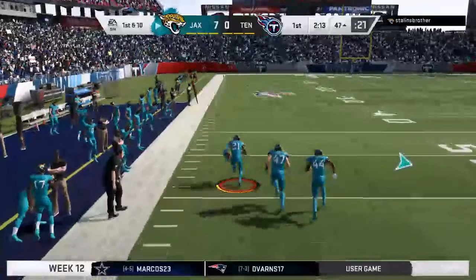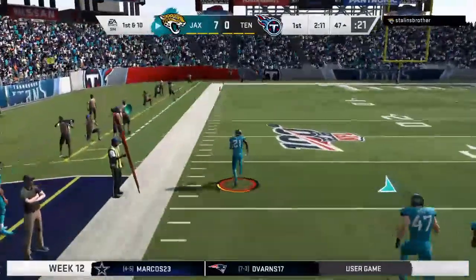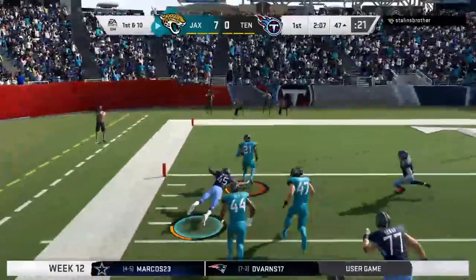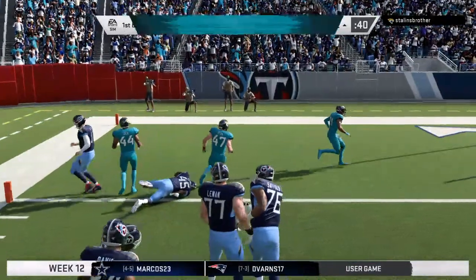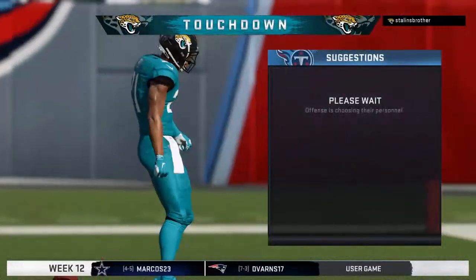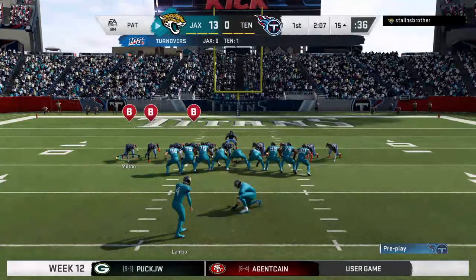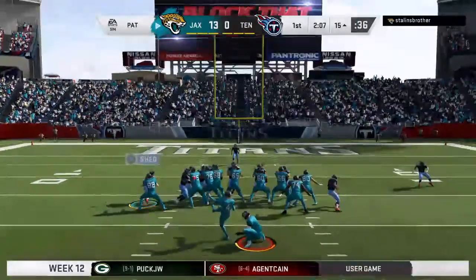Into heavy traffic, and it's intercepted. A.J. Bouye with a pick. And he will take this one home. It's a touchdown. Let's go, touchdown, Chase. And this defense looking like they have come to play. The pick six, and just like that, it's 13-0 early on.